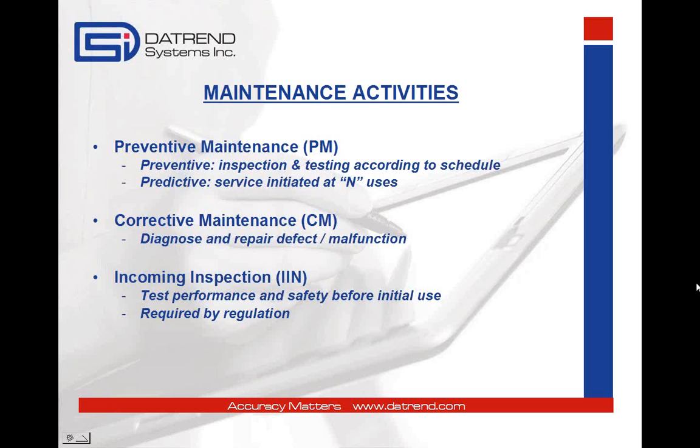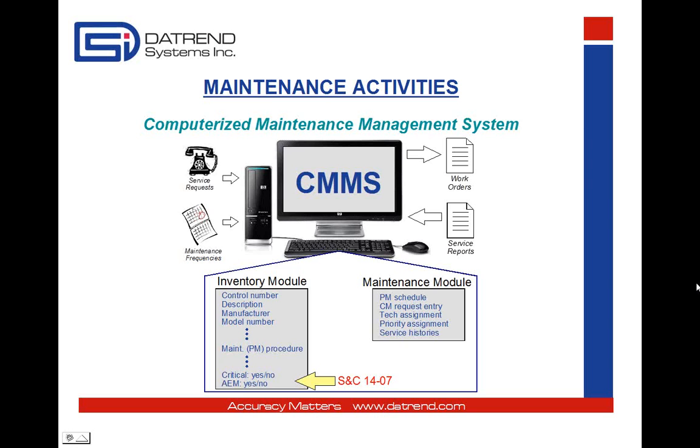Requests for corrective maintenance, or CM, occur at random, and they complicate the maintenance planning. CM is combined with PM activity using a priority system. Incoming inspection, or IIN, as I call it here, is testing of performance and safety before the initial use. Now, as we saw earlier, it's not simply good practice. It's required by regulation.